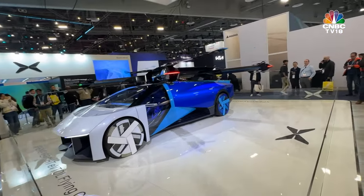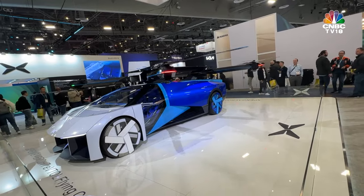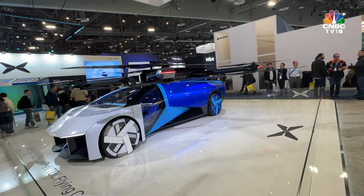This is the flying mode, with the four arms and just like four wings, you can fly this car vertically, takeoff and landing. So vertical takeoff and landing. Yes. How high does this one go? Maybe less than 100 meters. We hope it's safer and easier to fly. And it can switch the flying system into the car, and then it will become a very cool supercar.